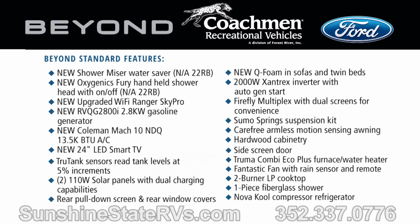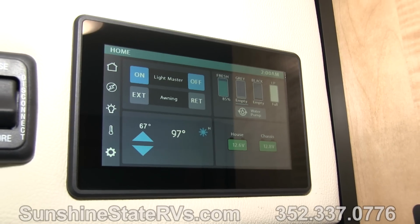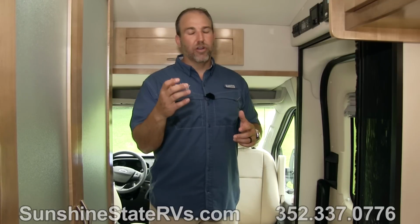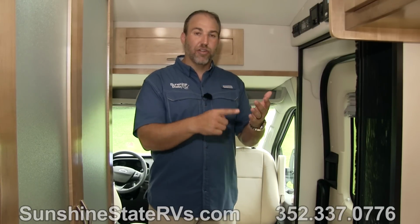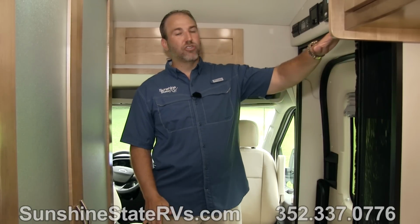So if you have this coach here, there's an app on your phone that integrates with Firefly. So you can access everything that your Firefly screen has from an app from your Android or from your Apple phone. You can control your hot water, you can control your air conditioner, your furnace, you can see what your battery levels are, you can control everything in this coach, your tank levels, everything through an app on your phone. You can also control it here.